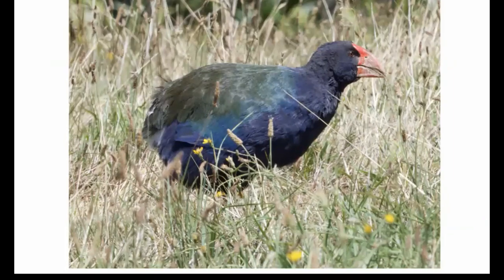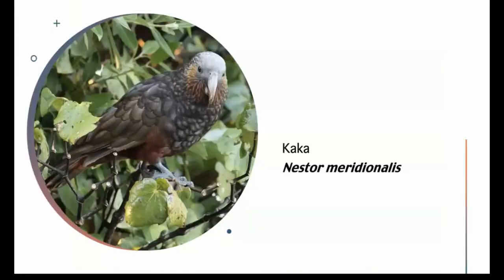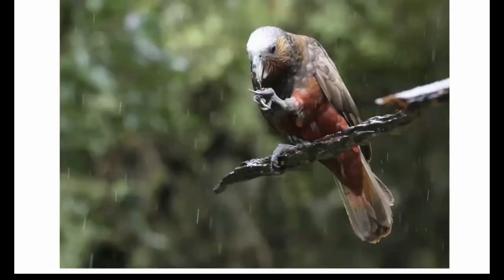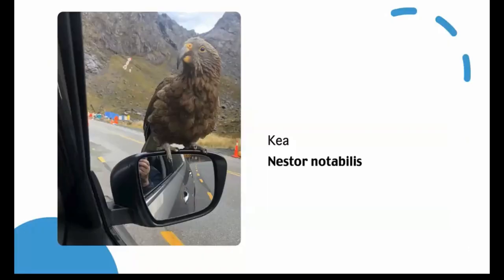There are a number of parrots that are native to New Zealand. They're found nowhere else in any other country. The first one I'd like to show you is the kaka. The next one is the kea. We stopped before going into Homer's tunnel near Milford Sound, and three keas flew to our car. One ended up on the roof, and this fellow here sat on our side view mirror. He was also interested in the rubber on our car. They have been known to do damage to vehicles.